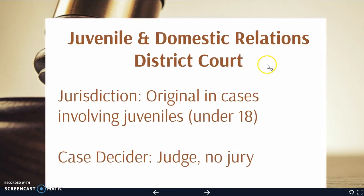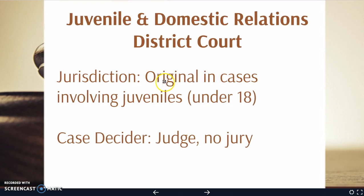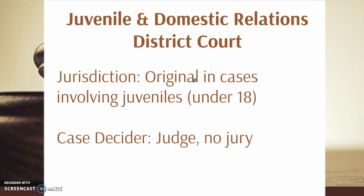So looking at Juvenile and Domestic Relations District Court, we see that they have original jurisdiction in cases involving juveniles. So what that means is if a juvenile commits a crime, which is a person under 18, they will go to a Juvenile and Domestic Relations District Court first. So that's where juvenile cases will start, where they will begin. And the case decider in a juvenile court is going to be a judge. There will be no jury present because there is a great deal of privacy that is considered when cases involving juveniles are being heard in courts.